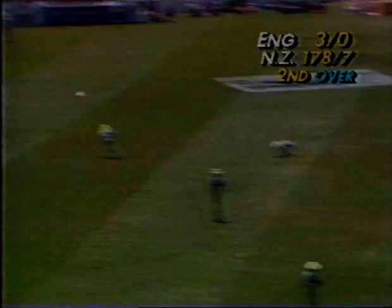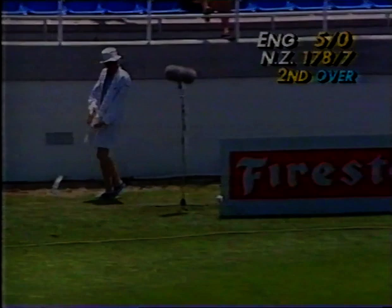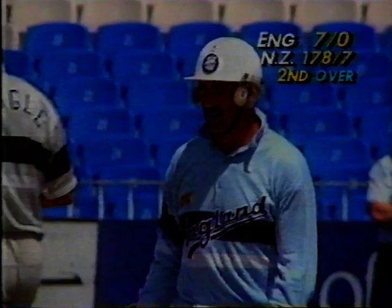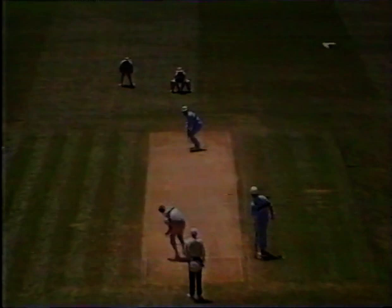Well, that's through. That's a lovely shot. And it's four runs, so the first boundary is taken, as Pringle bowls straight outside the off stump. And Hick, maximum away, Gooch it is, and England seven without loss. Short and wide, and we know what's going to happen with that.